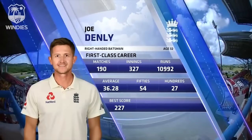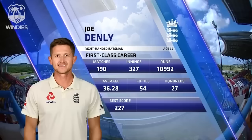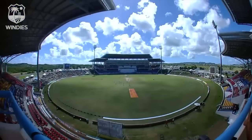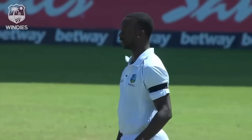And put to bed the ball before. That's what West Indies did really well. There were balls that exploded. There were balls that kept low. But they forgot about it and played the next delivery that came down. Easy to say, hard to do.